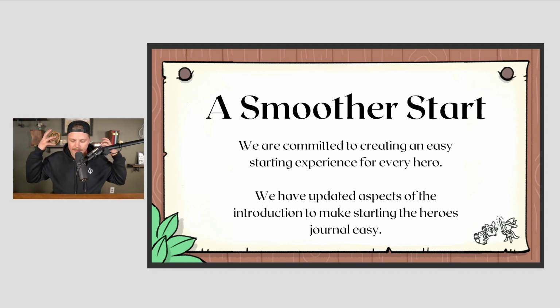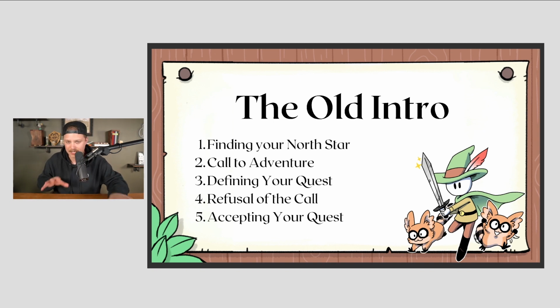There's also a smoother start. So in general, our mission with revamping the journal was to make it easier to use. So we wanted heroes to get their journals and to feel like they were being chaperoned through the first 7 days, especially, of the Heroes Journal, so that they have a little more aid on their quest. So some of the ways we did that, we actually switched around some of the intro content that we felt was a little difficult, a little challenging right off the bat.